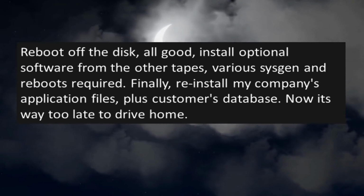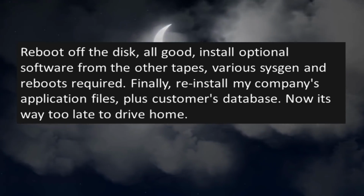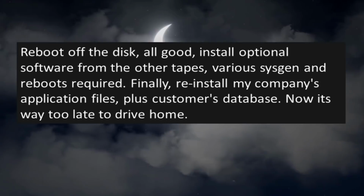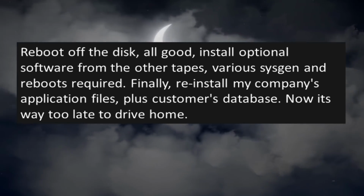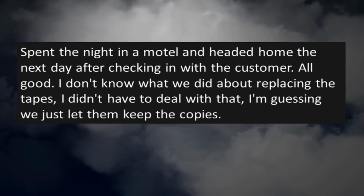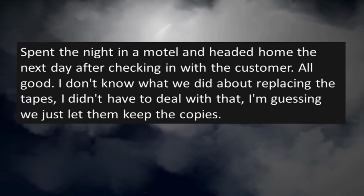All good. Install optional software from the other tapes. Various sysgen and reboots required. Finally, reinstall my company's application files, plus customers' database. Now it's way too late to drive home. Spent the night in a motel and headed home the next day after checking in with the customer.